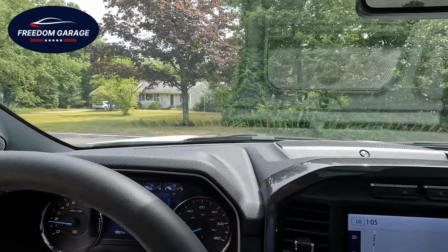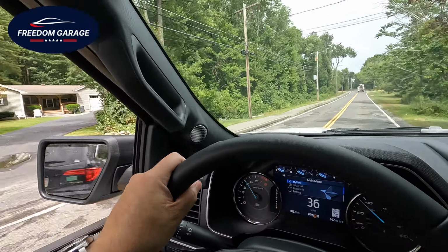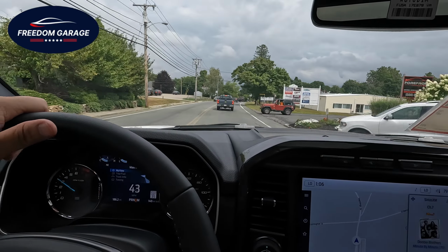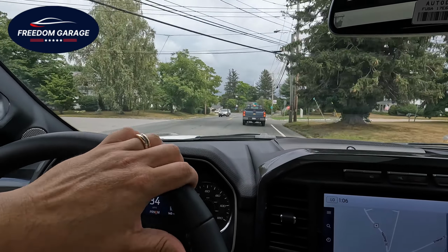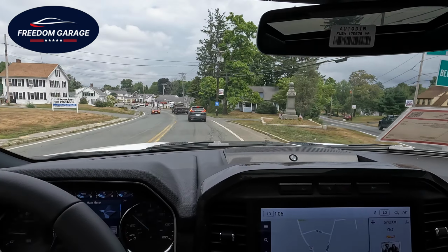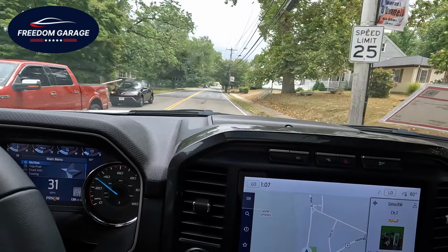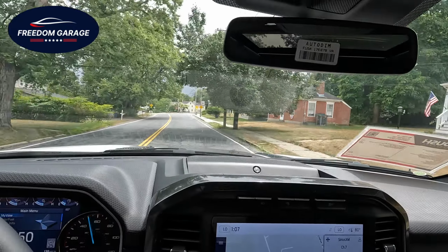All right, let's take a ride with the windows open so we can hear that exhaust. Definitely sounds good. Everybody's looking. Thumbs up. Not only does it look great, but it handles well too, as you've come to expect from Ford F-150s. I think that's still the best-selling truck there is, and that's for good reason. Oh yeah, very, very responsive.